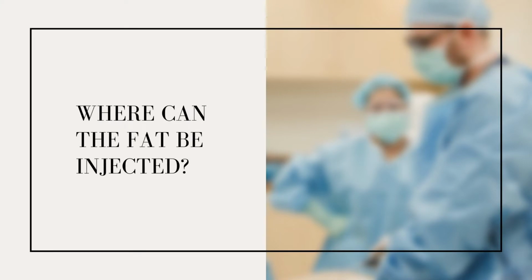A common question that we get is, where can the fat be injected? Well, there's really only one place it can't be injected in the butt, and that is within the butt muscle. Because we know that when we inject fat into the butt muscle, it increases the risk of complications called fat emboli, which are fat clots. So I'd say the majority of surgeons these days will not inject fat into the butt muscle. Outside of that, we can inject that fat anywhere in the butt.